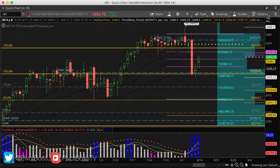Here's a look at the daily time frame of the ES. We got a nice pullback here in the ES. Finally, this was a nice rejection day here. That rejection day high was the first time we had seen the market do that. And this is what we mentioned before.